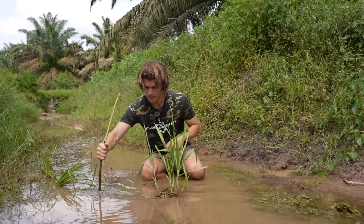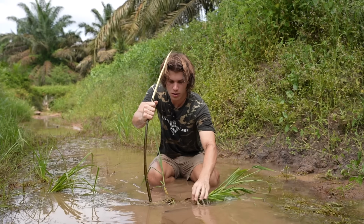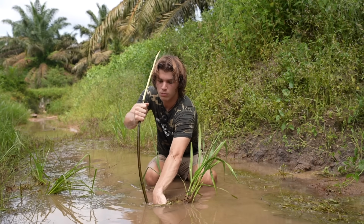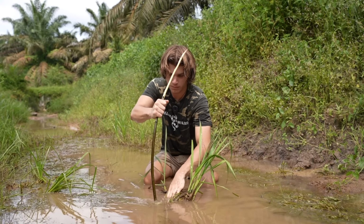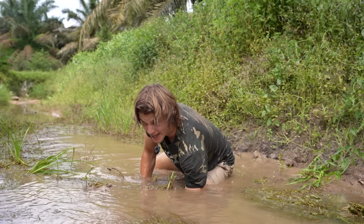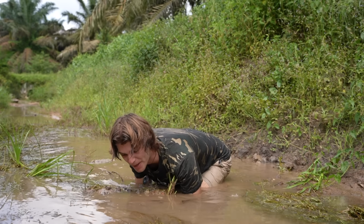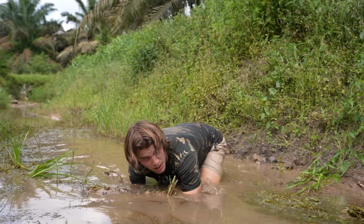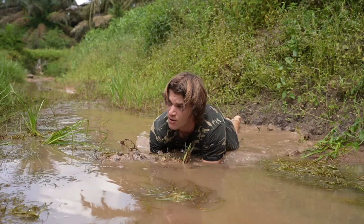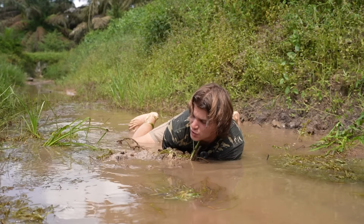Maybe. Yes. That's another turtle right there. So my hands are under this turtle right now, but being very careful because people have lost fingers and toes from catching this species, and he is so buried in the mud.